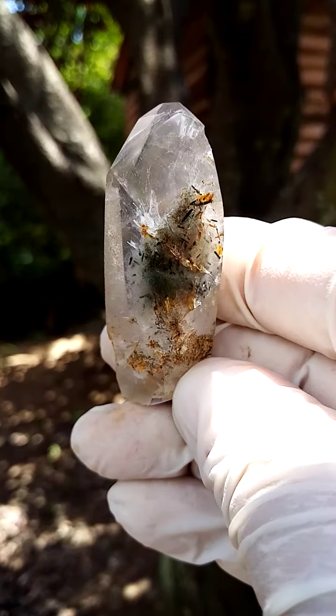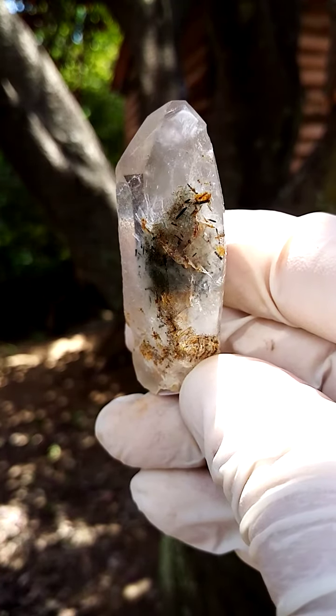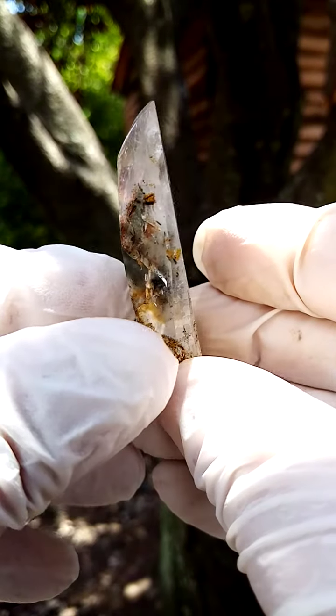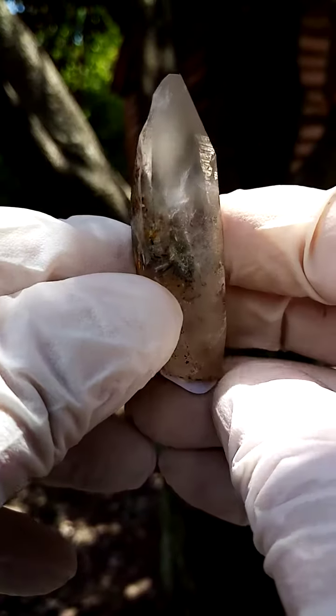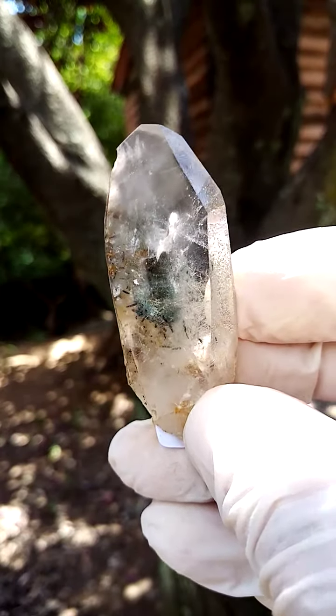The Art and Villa Mine, Messina, South Africa, a partially polished quartz crystal. Now, what I find quite fascinating about this crystal is the clarity and the amount of inclusions and wonders happening inside here. I think here we may even have a little bit of adjuvite included.